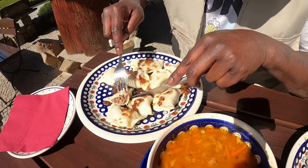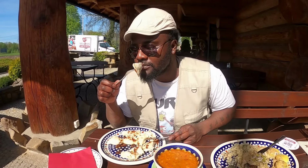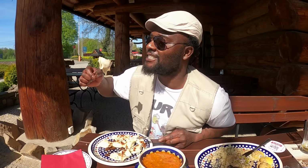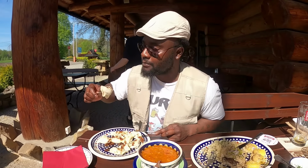Ooh, it looks like a pierogi and it smells like a pierogi. But does it taste like a Polish pierogi? We're going to find out. Thank you. I'm really happy because I like the food. I like the service.